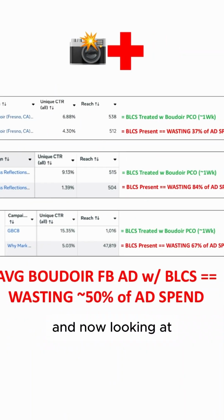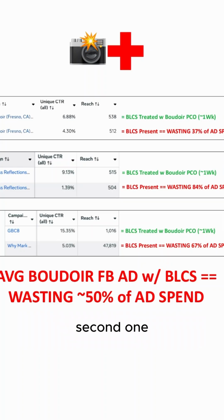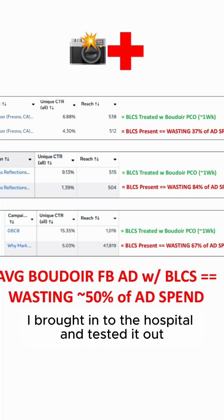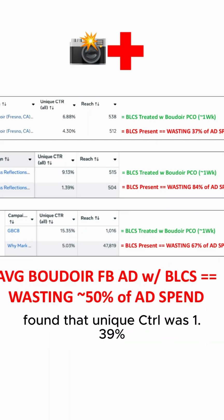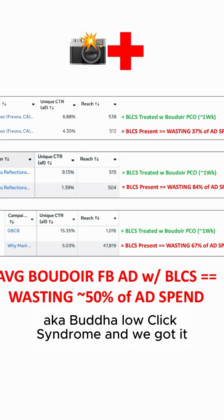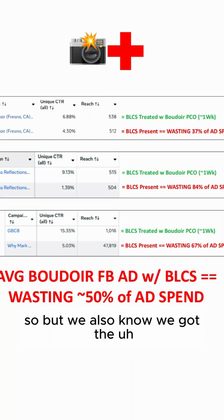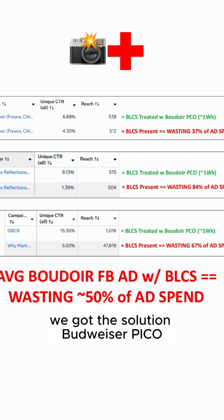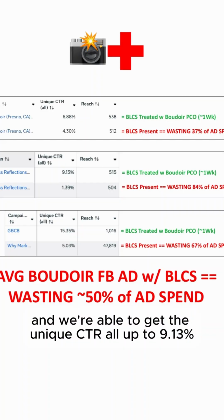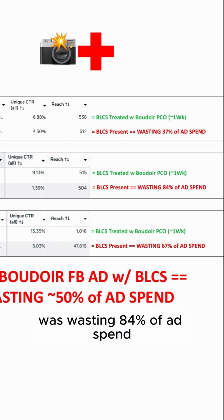And now looking at the second part of my residency, the second one I brought into the hospital and tested out, found its unique CTR was 1.39%. So unique CTR under 6%, we know that BLCS is present, aka Boudoir low click syndrome. But we also know we got the solution, Boudoir Pico, and we were able to get the unique CTR up to 9.13%. So we found out the original Boudoir Facebook ad was wasting 84% of ad spend.